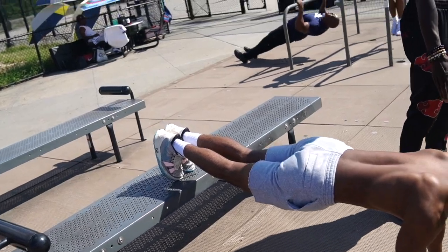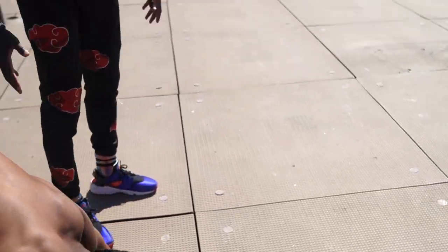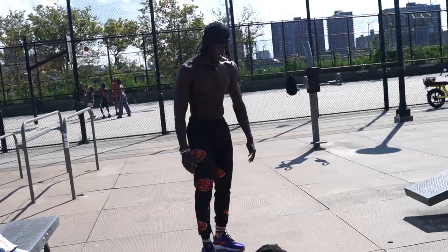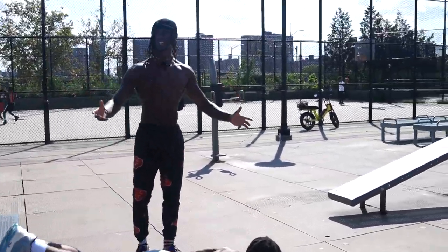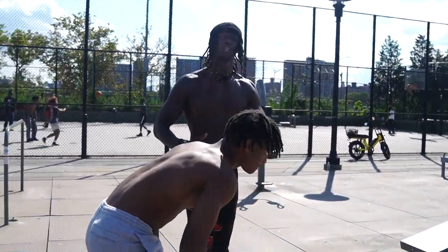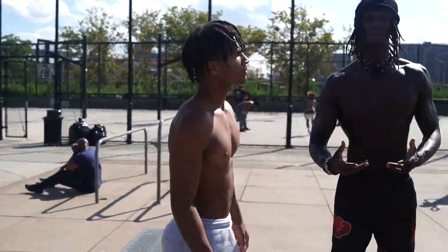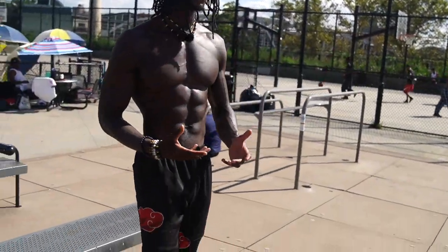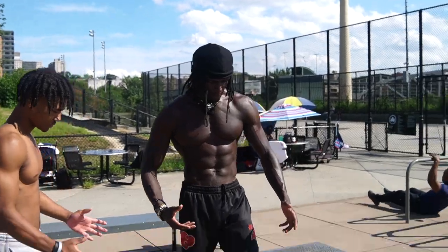That's how straight my posture is. Look at his posture. I don't have my butt in the air. I'm not sinking. My posture is straight. Let's go. Quality over quantity. A lot of people are doing push-ups, but they're not doing quality push-ups and wonder why the gains are not coming in and why they are not seeing results. Quality over quantity. Let me demonstrate the decline push-ups as well.